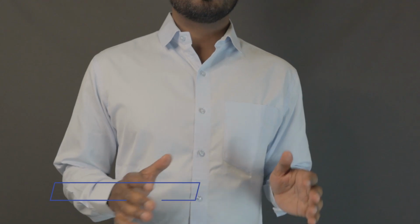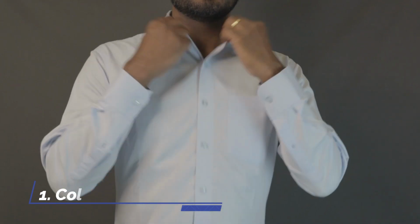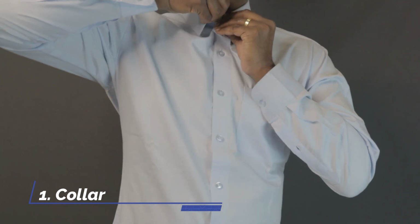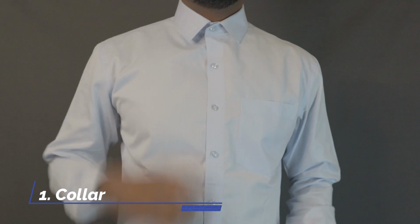Let's start off with the collar. If you're someone who's going to buy an off-the-rack formal shirt, make sure to check out the collar first. Let's button up the collar for this. And this is how it should be.